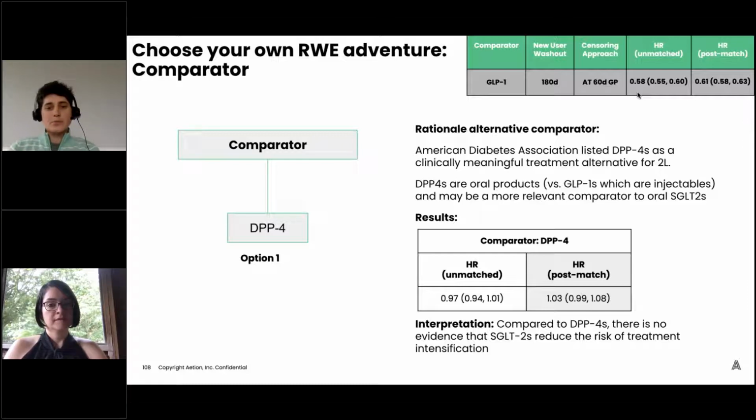Now for the comparator of DPP-4s, we see a hazard ratio unmatched of 0.97, where the interval crosses the null, and we see the hazard ratio for post-match of 1.03, again with the interval crossing the null. So we get a totally different interpretation here compared to GLP-1s. There's no evidence that SGLT2s reduce the risk of treatment intensification. Liz, anything to add? Any thoughts here?